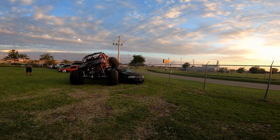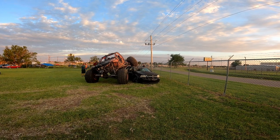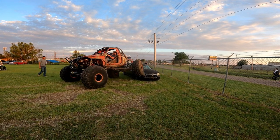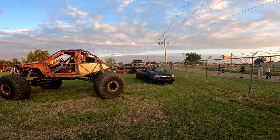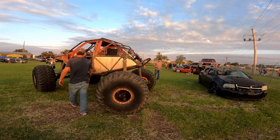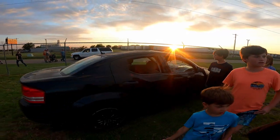But check that out. That's so cool. I think he can already move it. Fired up. Is he gonna move it? Yeah, he might be. So we'll just hang out over here and get you a good view at it. Oh yeah. That's how you go down a car. That's really, really cool. That's awesome. So he drove that up there and parked earlier. That's awesome.